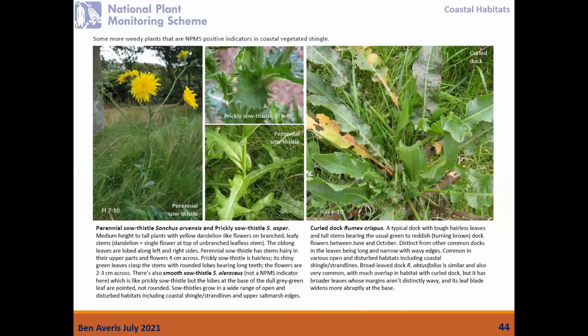The sow thistles are relatively tall plants with slightly dandelion-shaped leaves, but more definitely cut up. Two of them, perennial and prickly, are NPMS positive indicators here. Perennial is the tallest, with stems that are hairy in their upper parts. The other sow thistles are smooth, not hairy. The prickly sow thistle has the leaf base a broad, rounded shape with lots of big teeth on it.